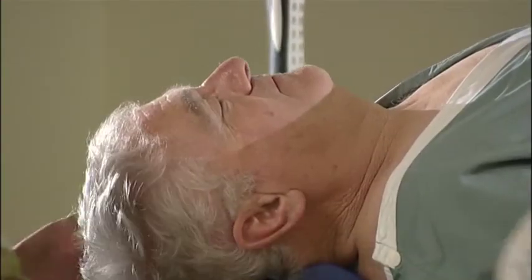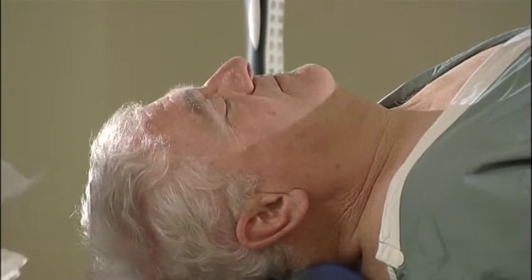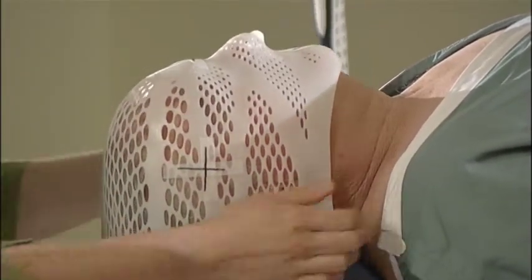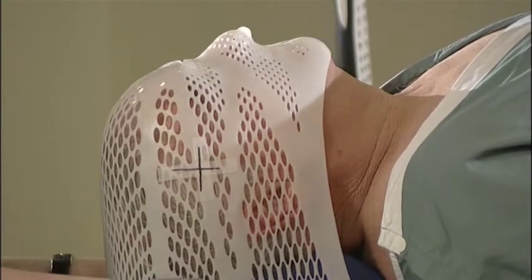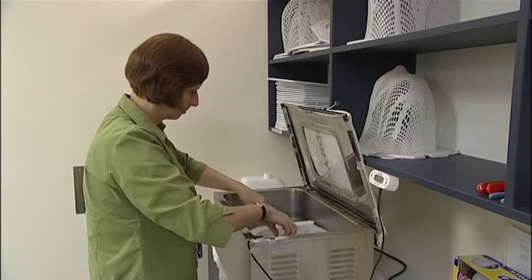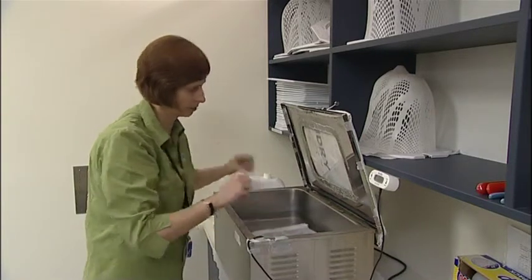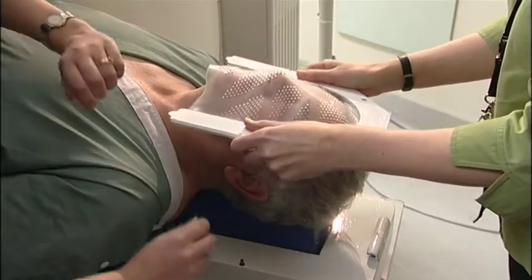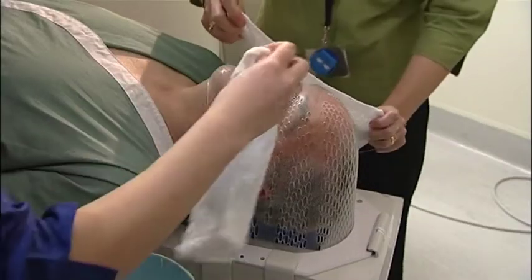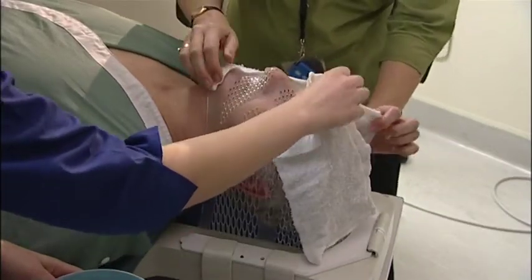For treatment to the head and neck area, a mask is usually required. A mask is used to ensure the head is in a stable position for treatment and allows marks to be drawn on it. To make the mask, it is first softened in a warm water bath. It is then gently pulled down over the face and cool damp cloths are used to set the mask. Down now so it will set.